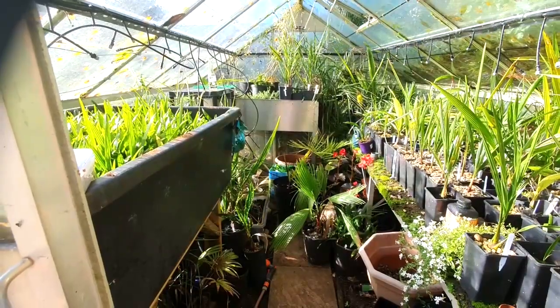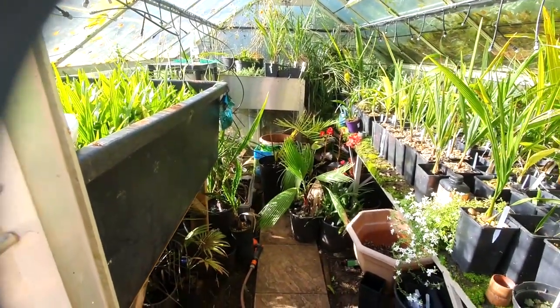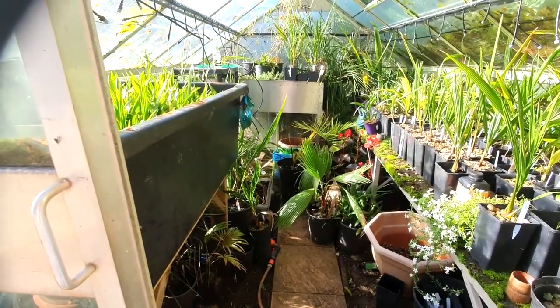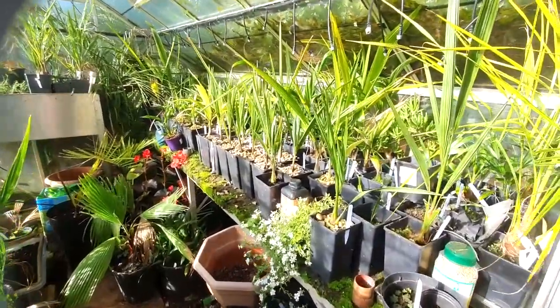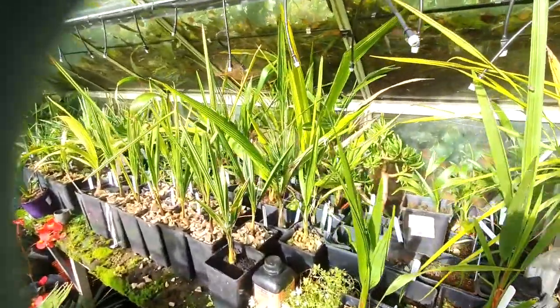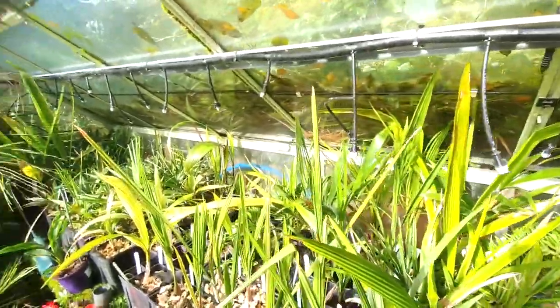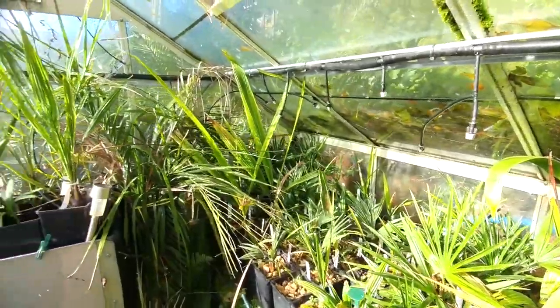So I'm going to start in the greenhouse. Bit overcrowded, believe it or not. I've actually had a massive clear out this year and got rid of a lot of plants, but then I don't know, they seem to just multiply themselves. Got lots of seedlings coming along here. I have misting irrigation all the way along that keeps them watered, so I have to do very little now, thankfully, to keep this place running.